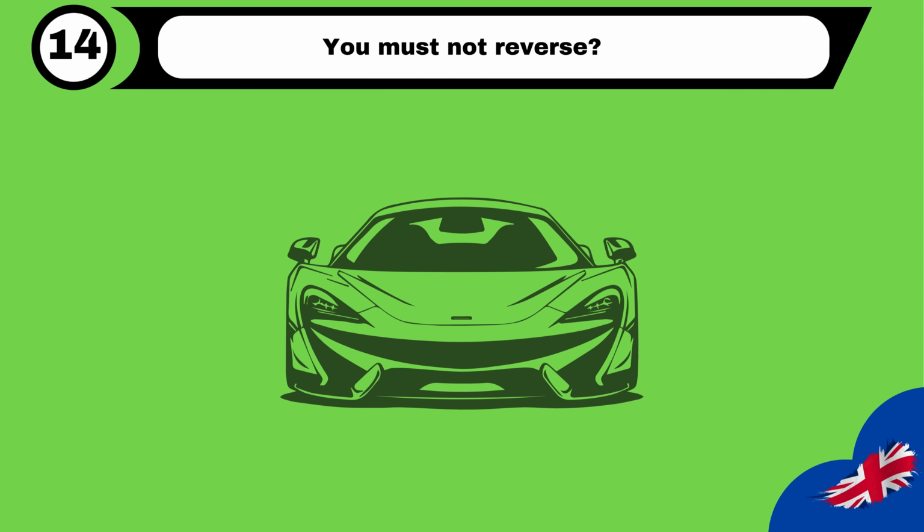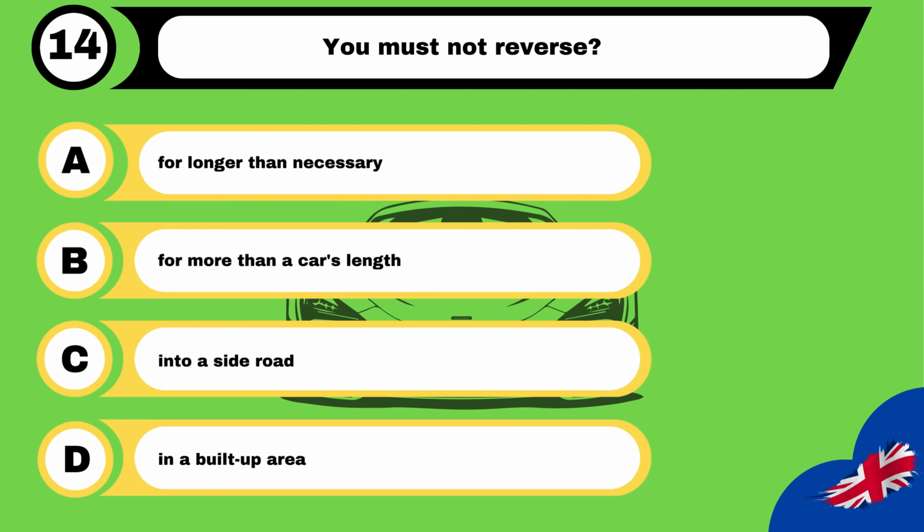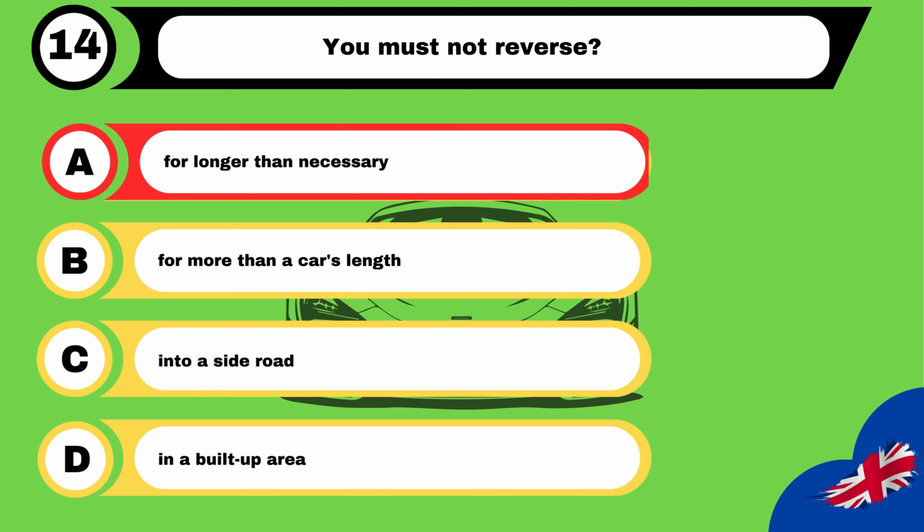Question 14. You must not reverse? A. For longer than necessary. B. For more than a car's length. C. Into a side road. D. In a built-up area. The answer is A. For longer than necessary.